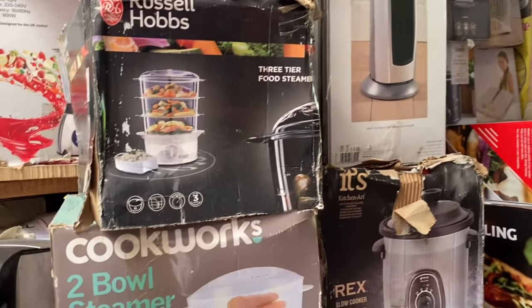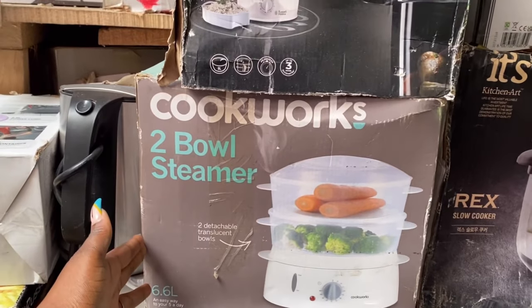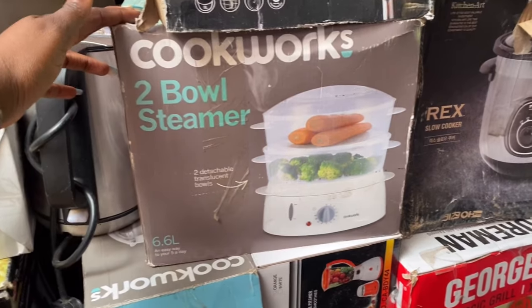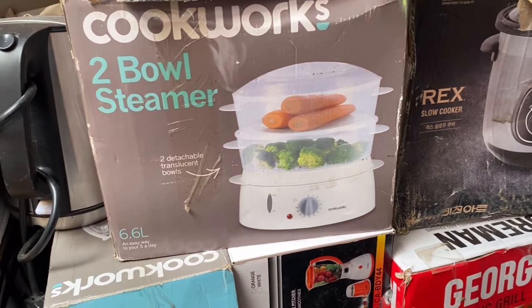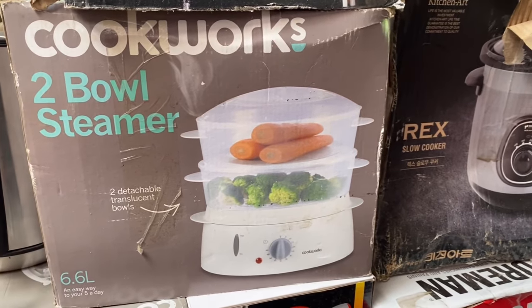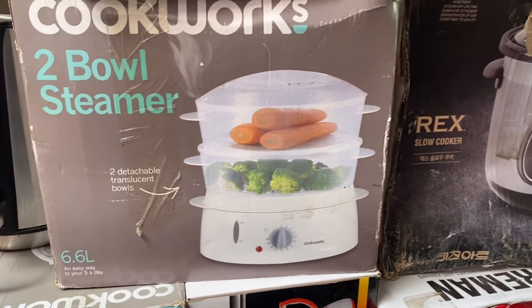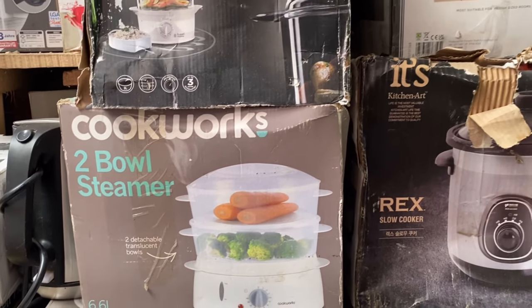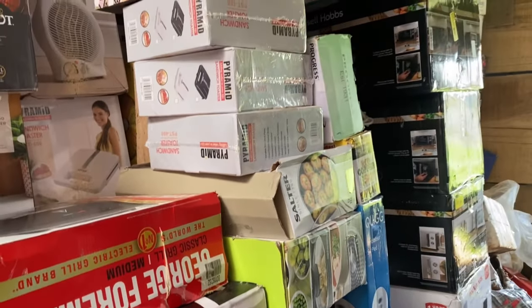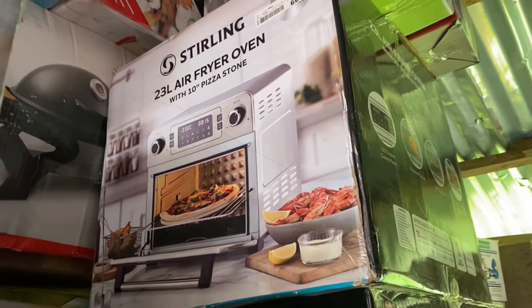They have lots. One of this steamer. This one. So this is 10,000 naira. It's a steamer. If you want to steam your vegetables, as you can see, your broccoli, your carrots, your cucumbers, tomatoes, this just helps you steam it. And it's a 6.6 liter from Cookworks. Cookworks is a UK product. So basically here they have lots of new items. This 23 liter air fryer oven.